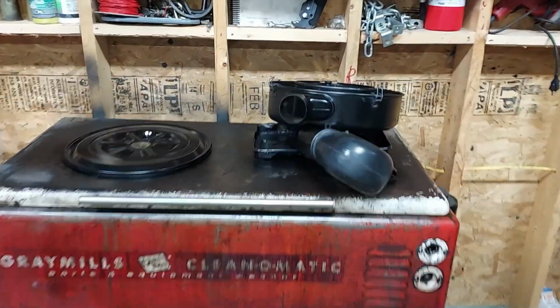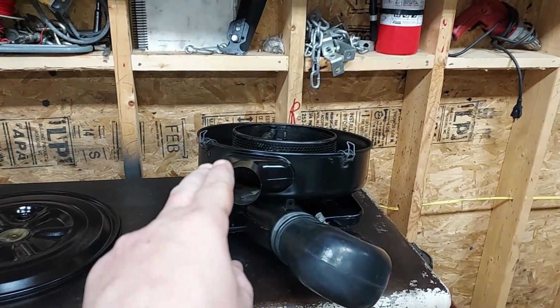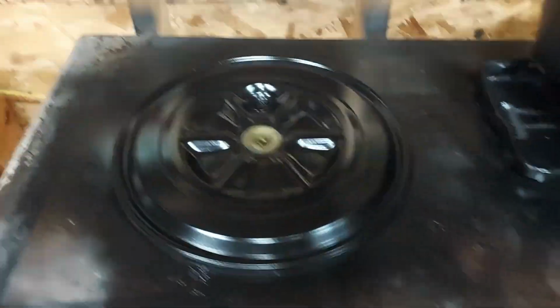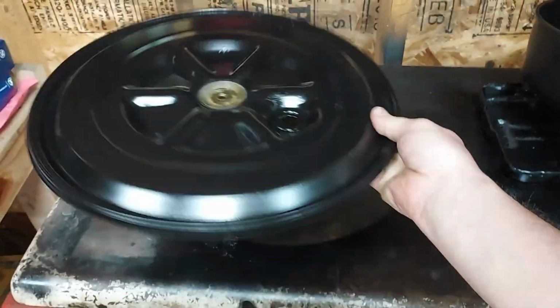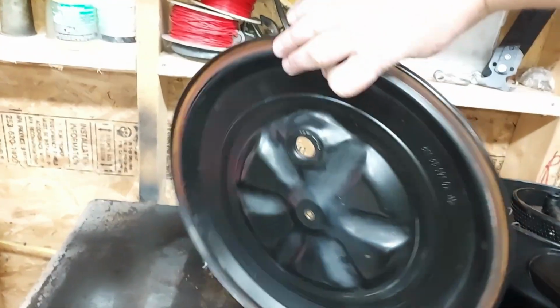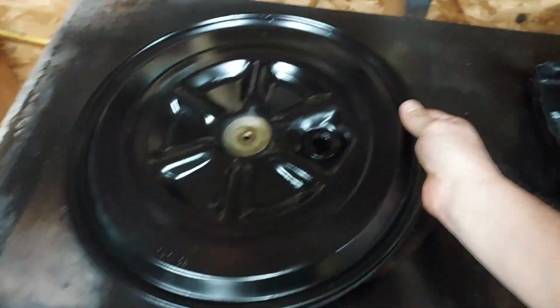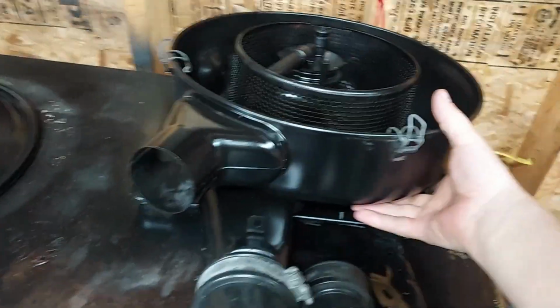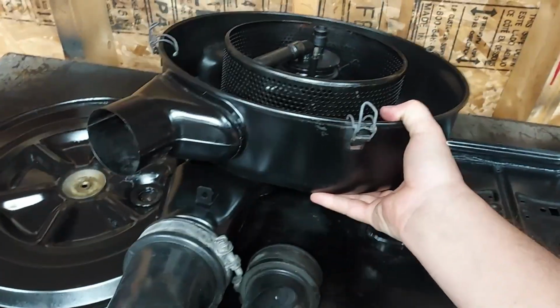Okay, we're done cleaning the air filter housing and the lid, and we've repainted these back to factory original color. Here we go. That looks very nice. That's what they looked like from the factory. And we've cleaned up our filter housing, which looks very good.